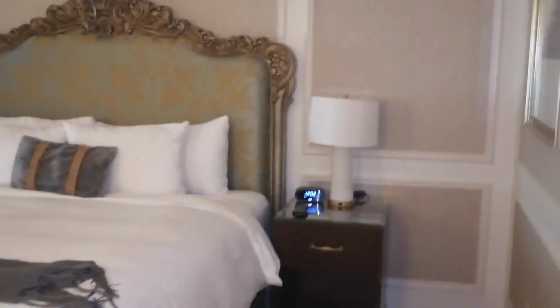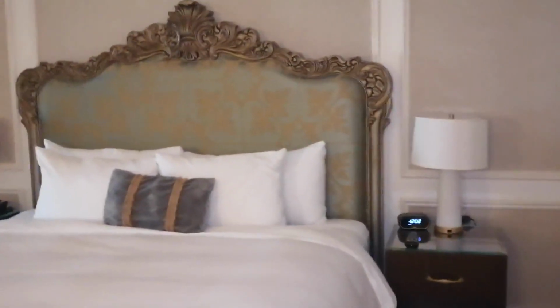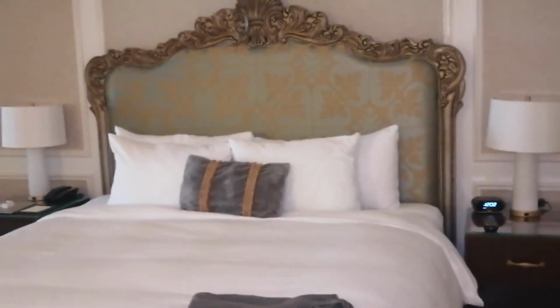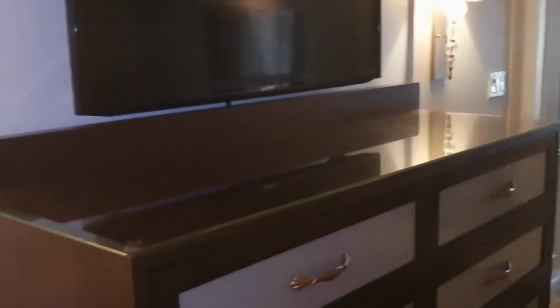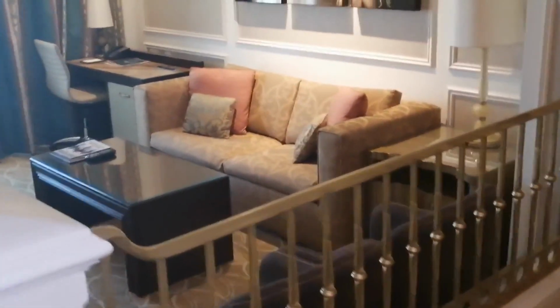So this is the room. I love the headboard of this room. It's everything you can ever think of about this hotel. I love it. And then we're still in the room area. There's a TV on this side as well. I don't watch TV, so it's just here for fancy. So on this side is the living room of the suite.